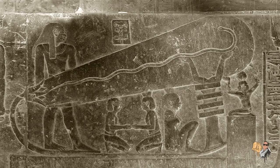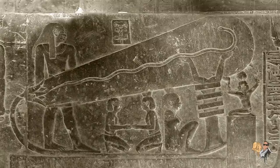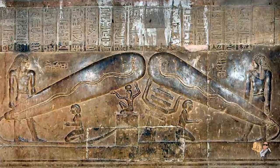This relief we are looking at is commonly referred to as the Dendera Lightbulb. It's depicted on the northern wall, located inside the subterranean crypt beneath the Hathor Temple at Dendera in Egypt. And on the southern wall, we find two of these so-called light bulbs. It is commonly called this because, well, admittedly, it does look like a light bulb or a cathode ray tube or a Crookes tube.